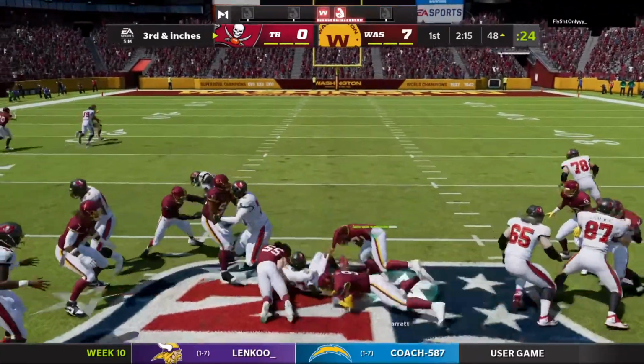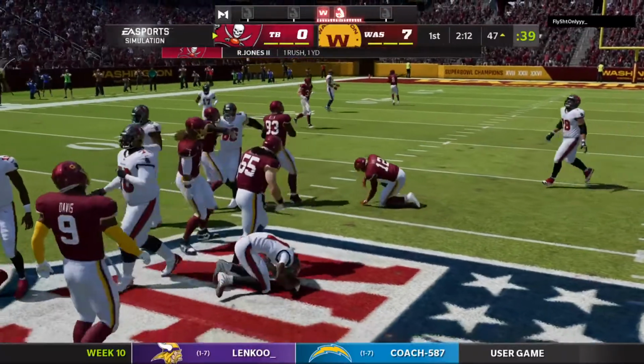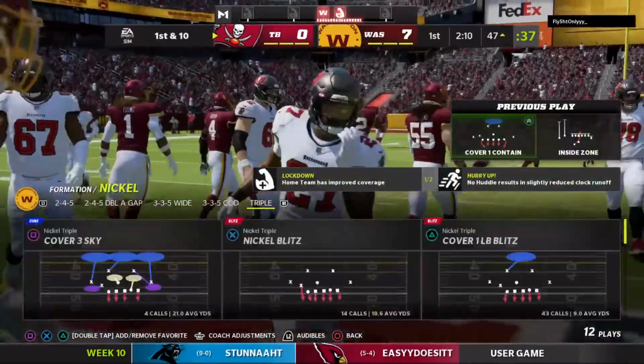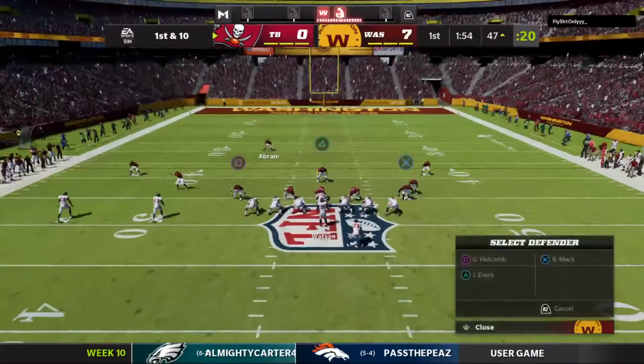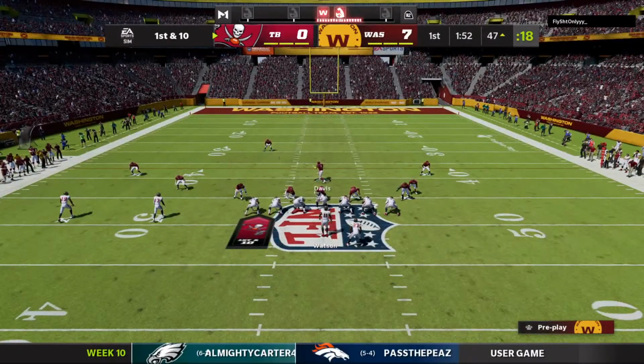There's Ronald Jones, first carry for the USC man. And he is going to have the Buccaneers first down, at least at first glance, as they'll spot the football just beyond the marker. They find a way to convert on 3rd and inches.